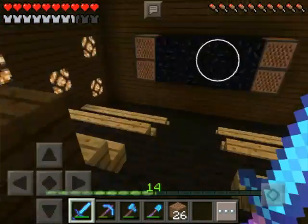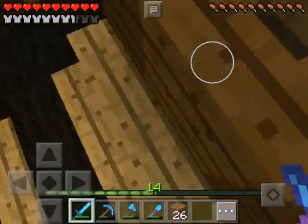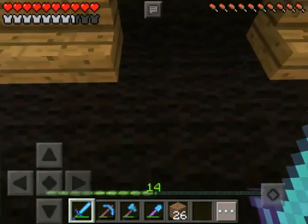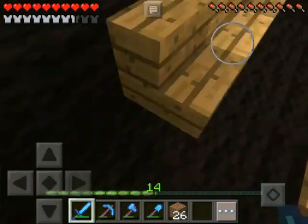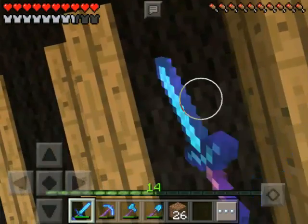Last episode we were working on the movie theater, and this is what I did off camera. There's ice under here, so it's slippery, mostly down the corridor. Down here it's not ice, it's just stone. You could probably see.